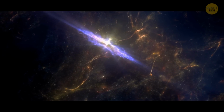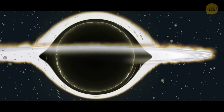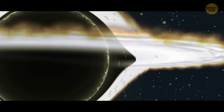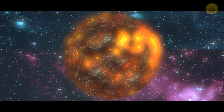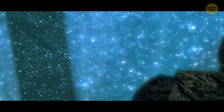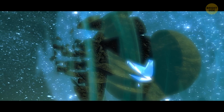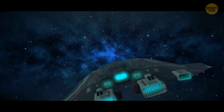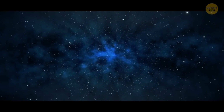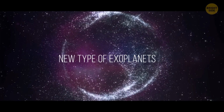As scientists continue to explore the vast expanse of the universe, they've made some incredible discoveries that have left them with more questions than answers. From a scorching super-Earth to a football-shaped world, the exoplanet discoveries of 2022 are truly out of this world. So, hold on tight, the future of exoplanet discoveries is looking brighter than ever. Number 1. New type of exoplanets.